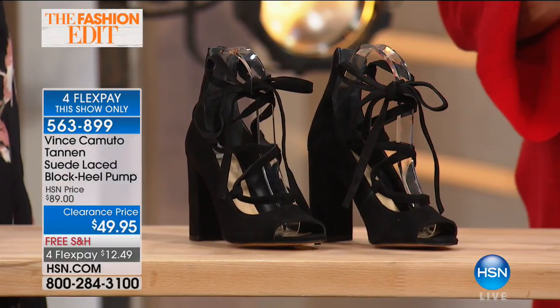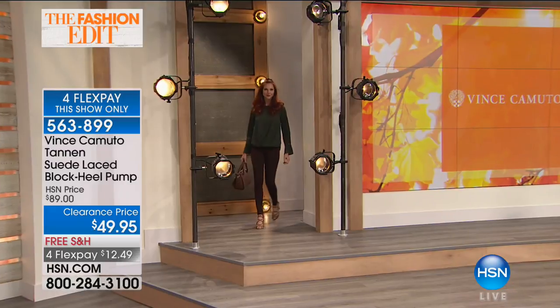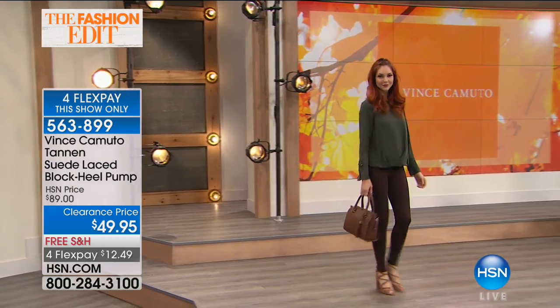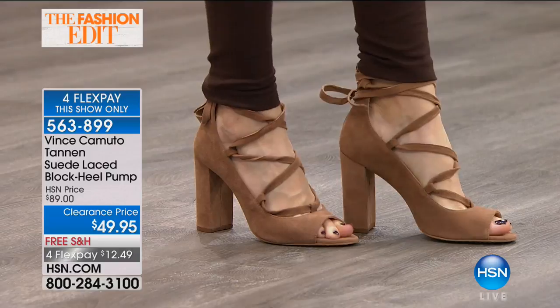Size-wise, we have 5 and then 5.5 through 10 and 11, and these are a medium width. All right, Miss Casey, please stop it. I love this. You could stop traffic in these things. They're so cute. The heel shape on this is so beautiful. It's so long and lean. Oh, I just love it.